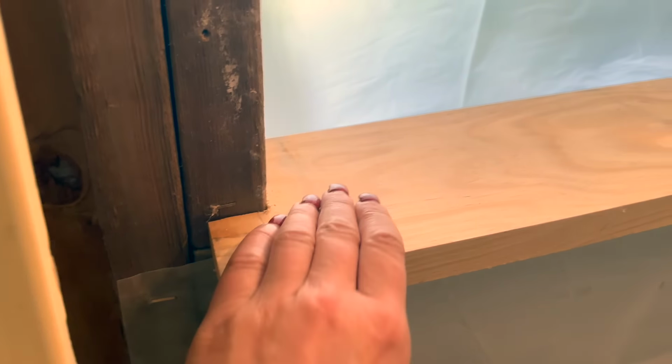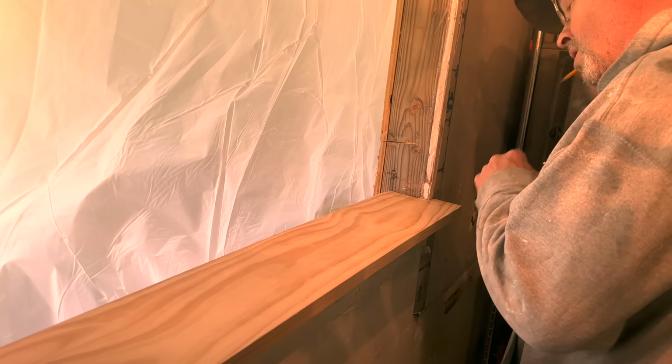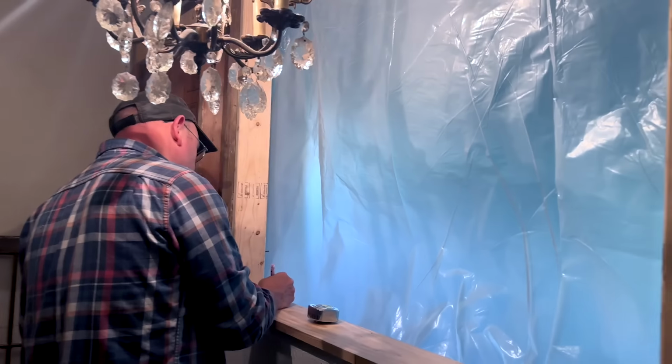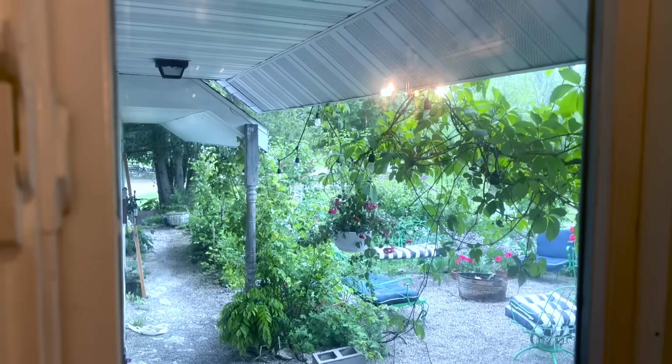Okay. Oh, that looks nice. Yeah, except they can't get this side in yet. It's got a little sliver of that right there. Right? Yeah, it's dark. It did start to rain. It's good.